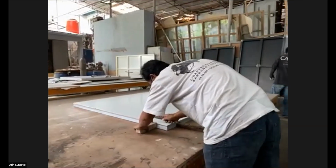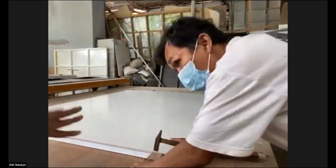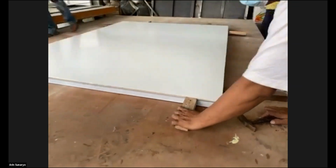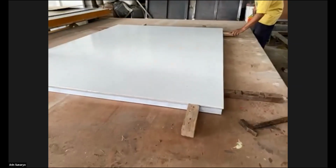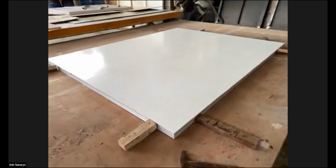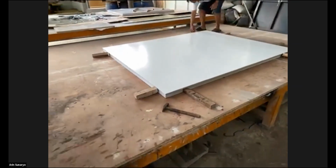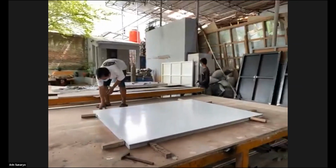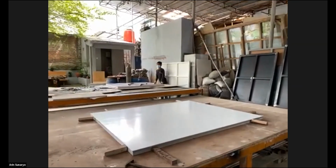Actually, I don't want to keep. So this is just to keep it steady, because when this part moves to this side, it's going to make pressure between the resin and the panel. So sometimes it can slide. So this is the way they do it to keep it steady and fixed. Okay, let's move on to another area, and then we can come back here later.